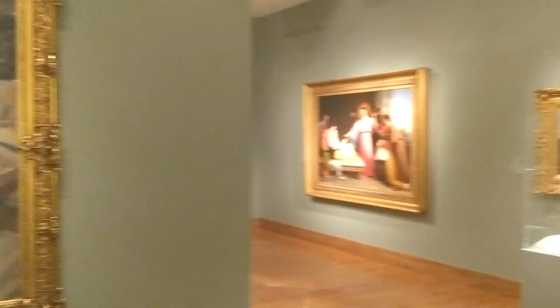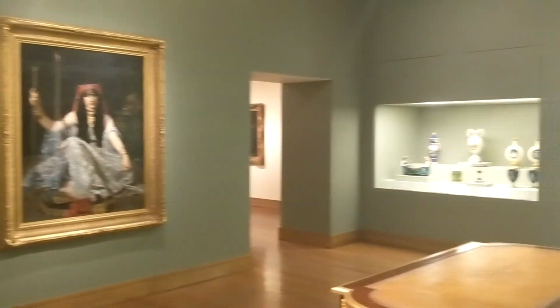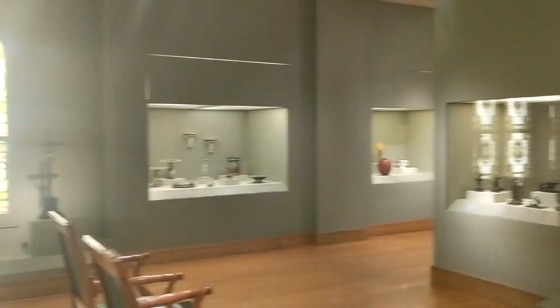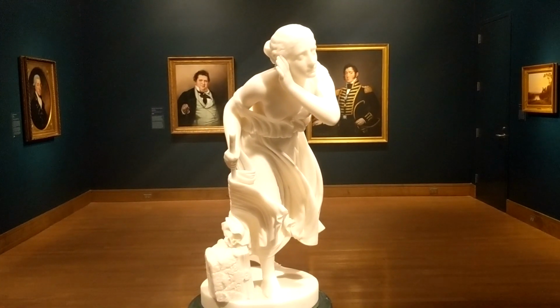Lots of great paintings and statues. They have a great collection of European art here, from all over the place. They have the great art from Italy and the not so great art from England and France, especially France. And they also have this really great statue of the First Lady dabbing, as you can see here.